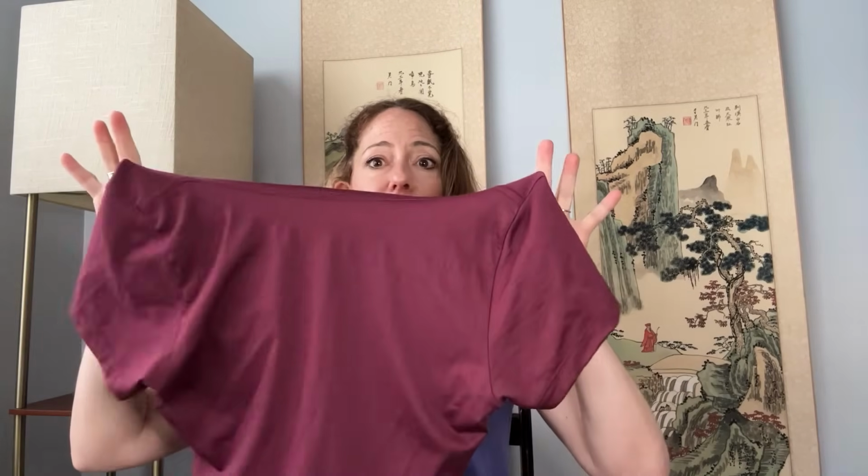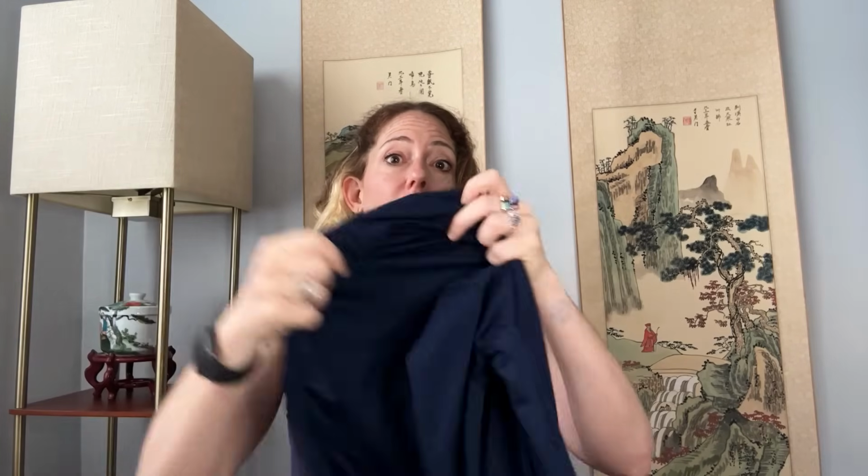Bringing layers is the key. Instead of packing one large bulky sweater that you may or may not wear, you could bring a t-shirt, a lighter long sleeve shirt, and a button-up shirt like this one. Together, they take up the same space as the sweater, and you can wear all three of these together to be just as warm.